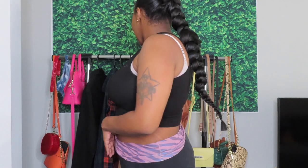Guys, do not mind what I look like right now. I have on shorts and a tank. All of my items are tops. I have not gotten into ordering bottoms from Shein.